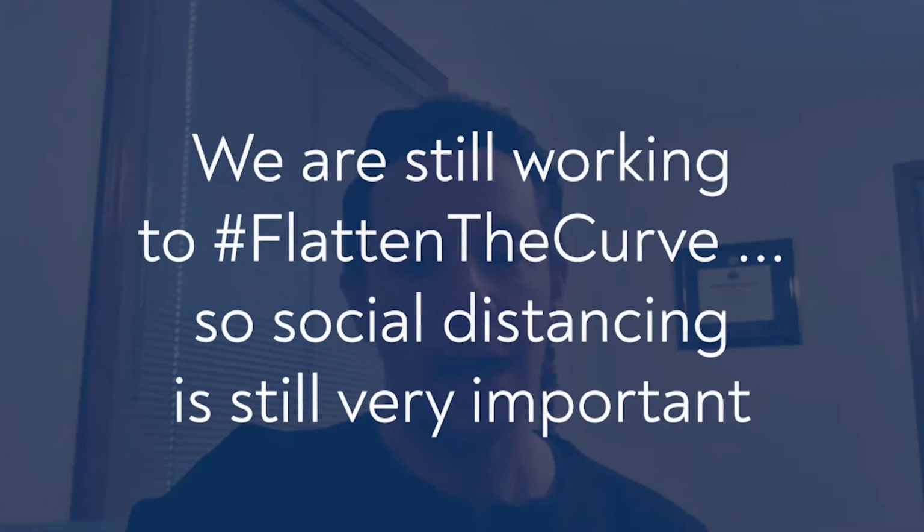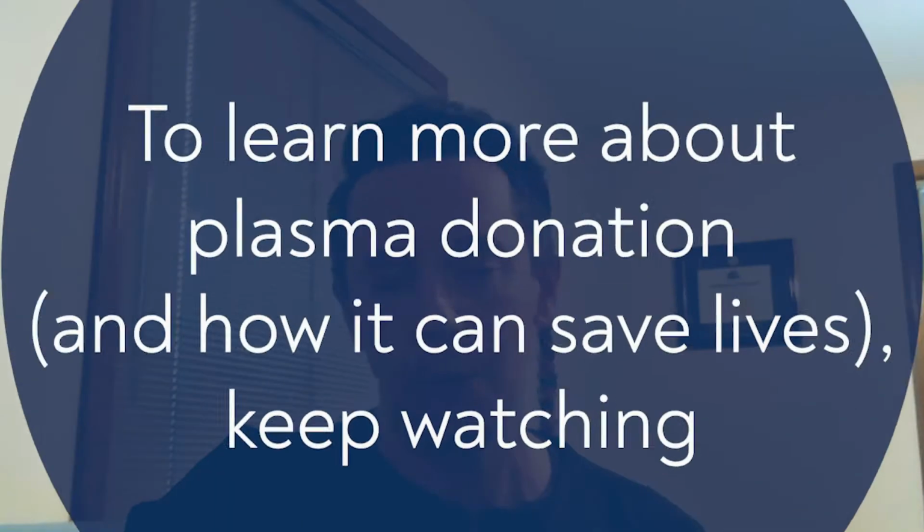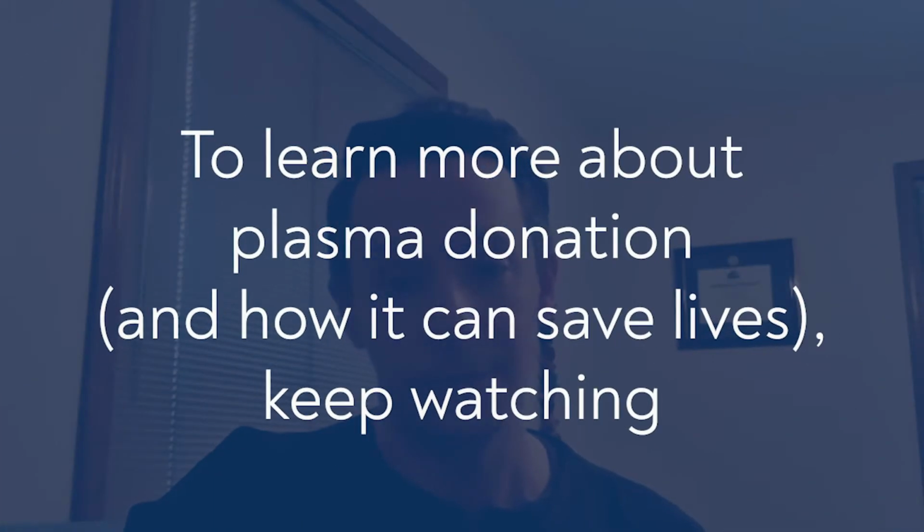Because we're really early in the pandemic, we don't yet know how long immunity lasts. We don't know at what level that immunity develops, but we suspect that it's probably at least for a year, maybe 2, that you would have immunity against this infection. And then the other thing that this antibody test does is it opens up the door for donating your plasma for people that are really, really sick.